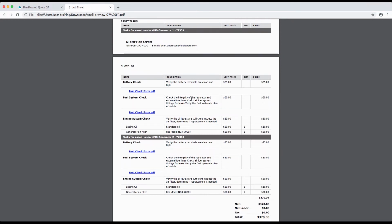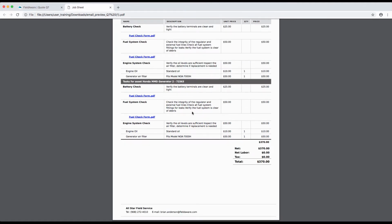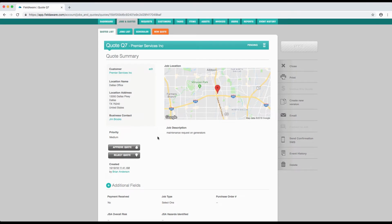We also have hyperlinks to different forms or data sheets that we'd like to attach with the quote. At the bottom of the quote, we have final pricing. Once the customer has reviewed and approved or rejected the quote, we're going to tap the respective button on the quote. Let's say that the customer approved, so we'll hit approve.